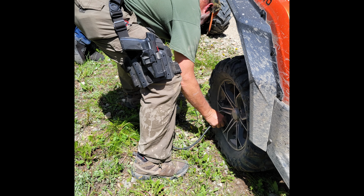This is how our day ended. Ended up with a flat tire, had a pretty good gash in the sidewall. So unfortunately, the slime and tire plugs I carry didn't do much good. At least I had my 12-volt compressor.